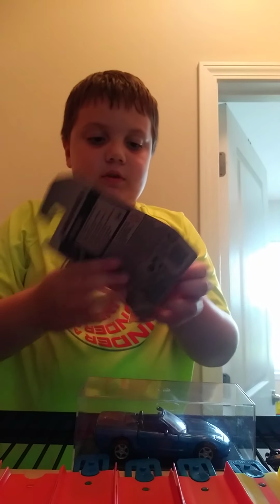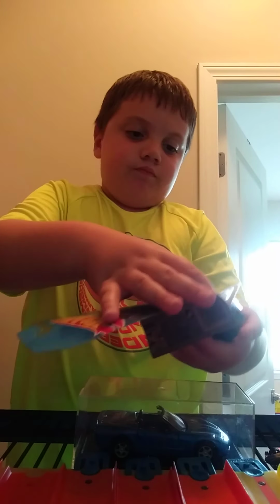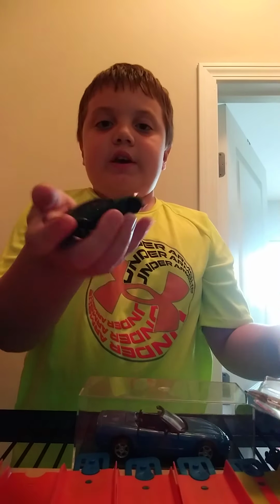Okay, we got this one, the Jaguar. You might not be able to see this, but like I always say sometimes. There it is. And I'm putting this in a card collection. I got way more cards than this. They're back there, if you can't really see them, but they're back there.